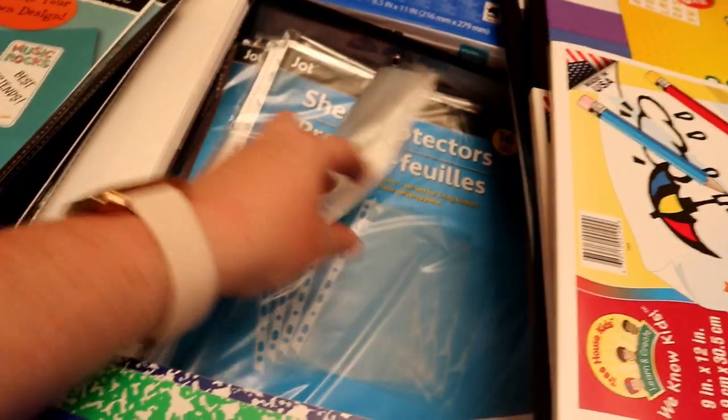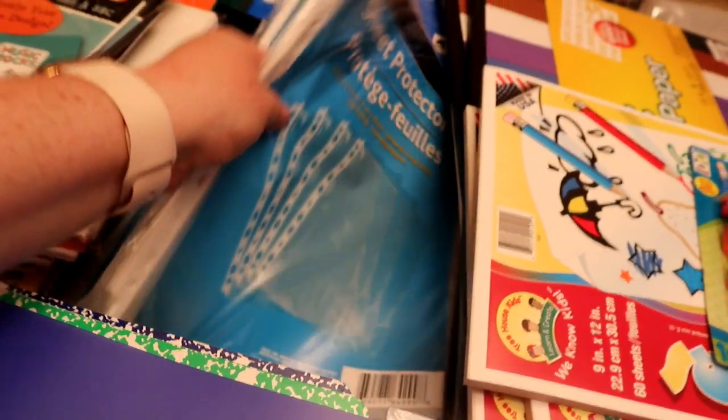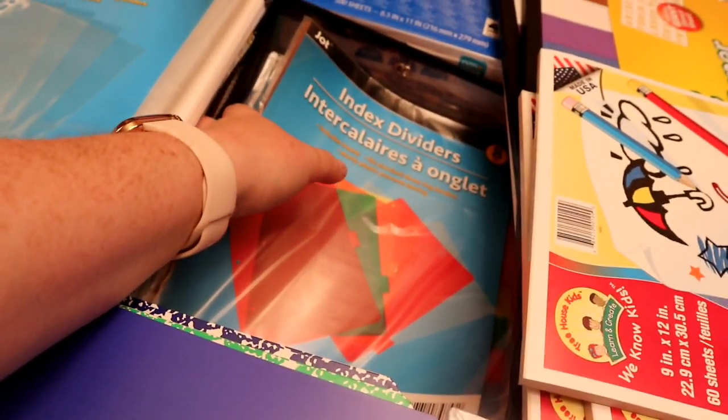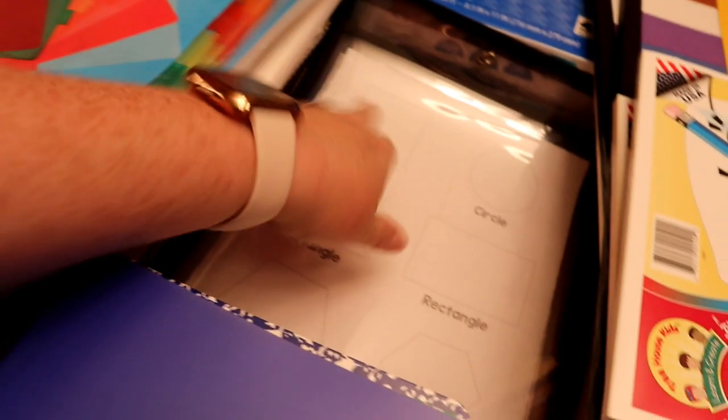And then a whole lot of sheet protectors, which is really good for those special drawings or special pages that you just don't want messed up. And then dividers, which we will use. We already have a whole lot of binders. I told her, don't worry about binders, I got plenty. But yeah, those are handy for separating subjects in binders.